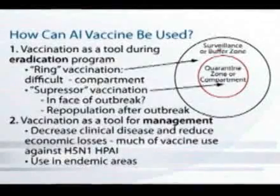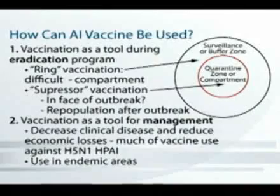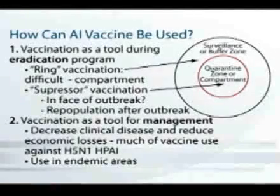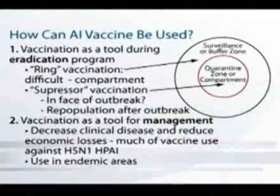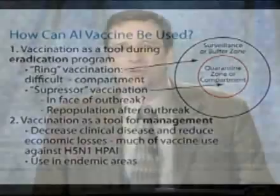Secondly, vaccination can be used as a tool in management because the vaccination can decrease the clinical disease and reduce economic losses. Much of the vaccine that's being used around the world for H5N2 high-path AI is being used as a management tool to reduce the amount of virus replication and shedding into the environment as a prelude to eventual eradication down the road. This is generally a type of strategy used where the virus has become endemic in domesticated poultry populations and where the need for long-term control by reducing virus shedding in the environment is necessary.